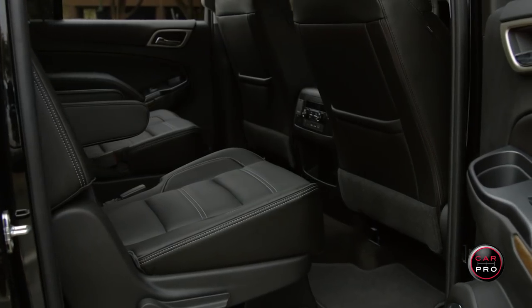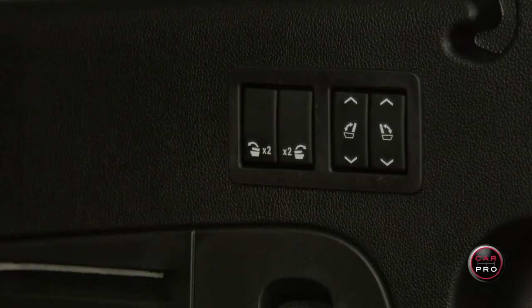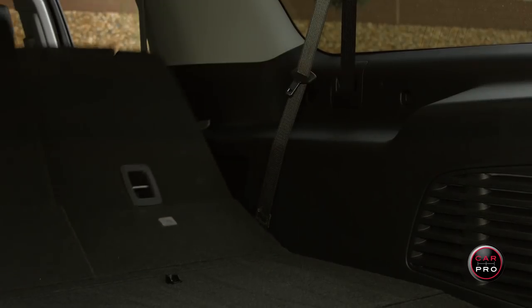Second row captain chairs are standard, which makes easy access to the third row seat, or from the rear cargo area, you can tumble over the center row seats with the push of a button. The third row seat also folds flat electrically. The Denali comes very loaded.